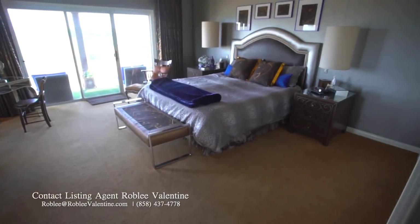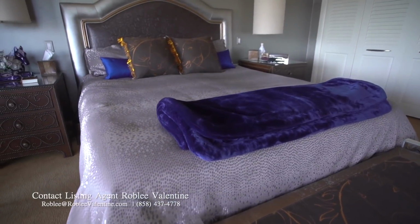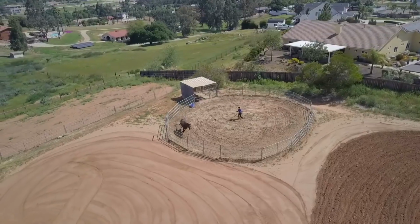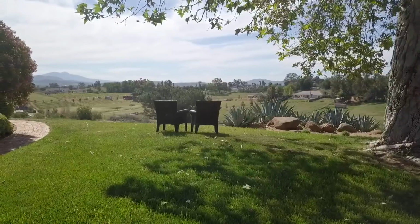So this is the master bedroom where Mr. and Mrs. reside, which is amazing because what does that look like when you look out the window? Heaven. Heaven is what that looks like. Yeah, heaven, Tuscany, Napa, I don't know. I mean, to wake up and see that every morning would just be amazing.